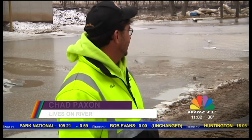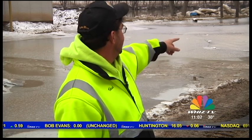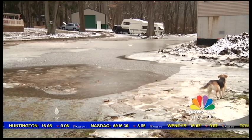We got up this morning and I looked out and the ice was clear up through here, and we had a Blazer stuck here, and we had a couple docks over here and a boat. Chad Patson lives on the Muskingum River. The ice jams were right in his backyard and they caused quite a mess.